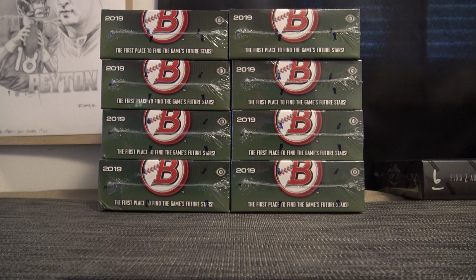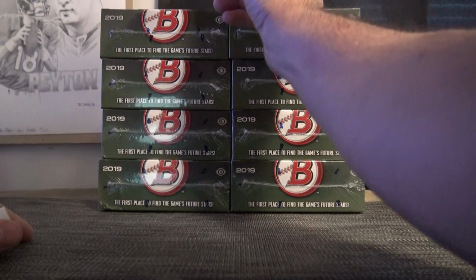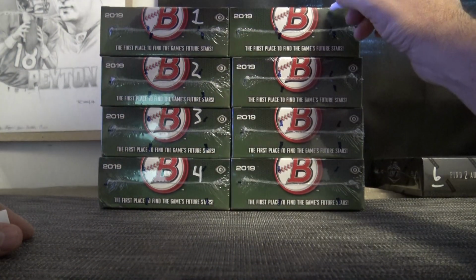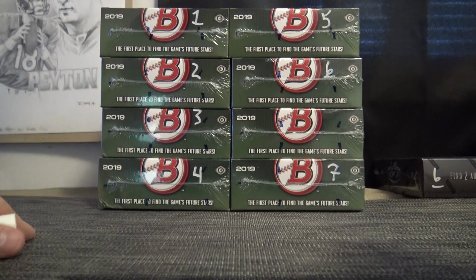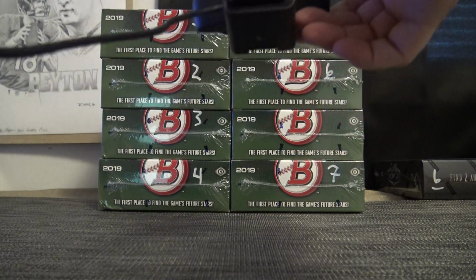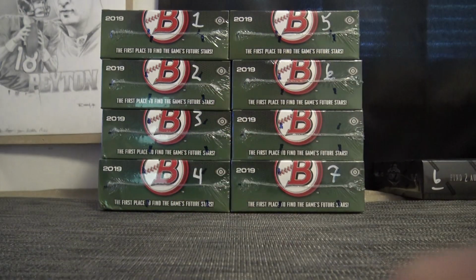Down on the right side. Oh, that's the wrong side though. Okay, 1-7 are left over. 1, 2, 3, 4 on the left. 5, 6, third down on the right is that one. 7.